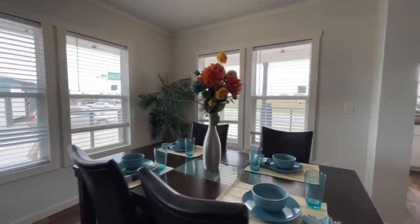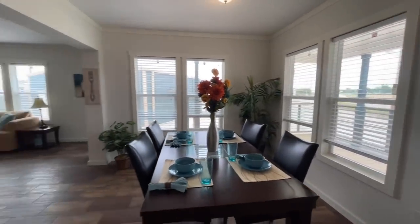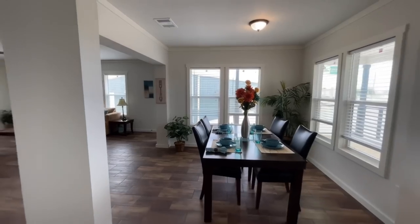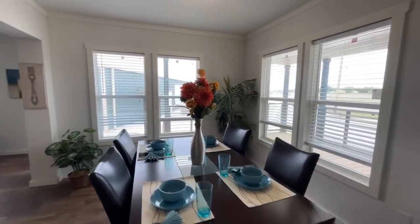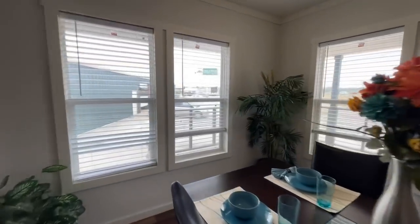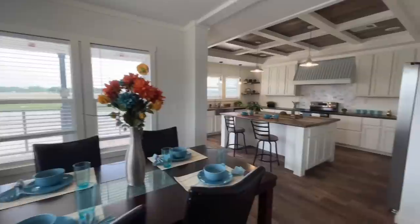You got the dining room, we've already been through the living room. The dining room is situated in its own little space. You got a pillar over here that separates it from the living room. And then you have all these windows looking out onto that super nice wraparound porch. And then wait till you see this kitchen.